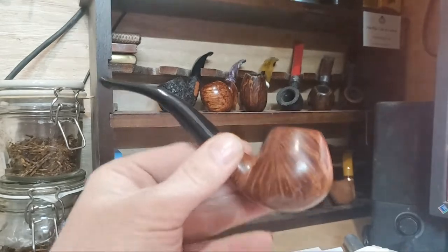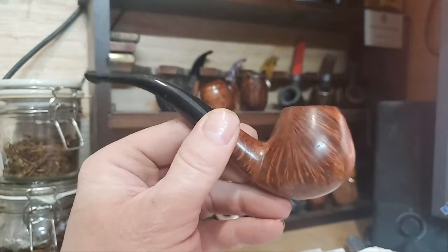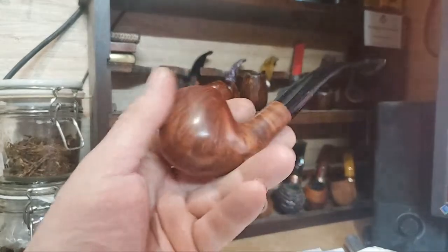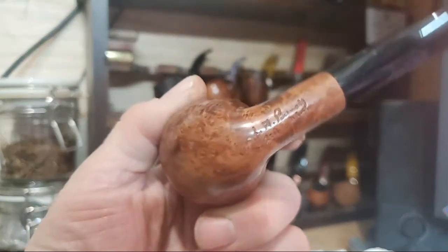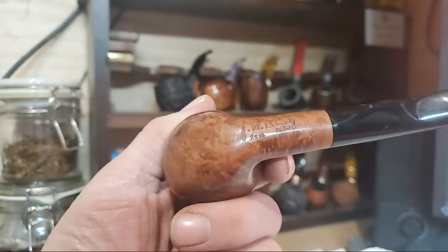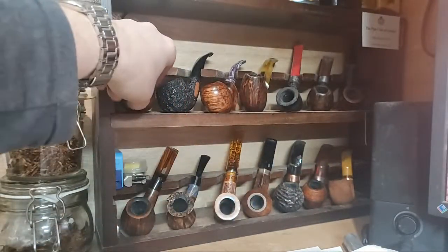And this one is one of my first Boswells. This is a bent apple from Boswells, and this one is dedicated to Boswell Northwoods. Lovely grain on it. And this one was from 2016. In those days, I was buying up loads and loads of Boswells.